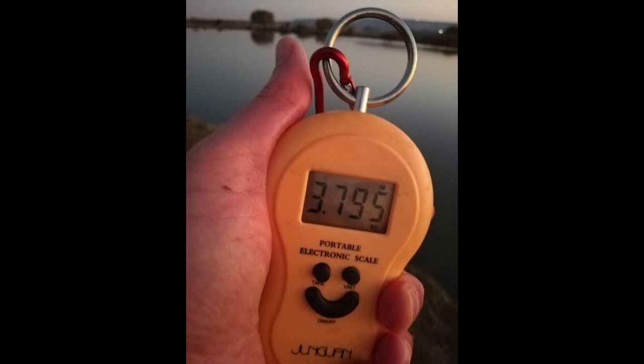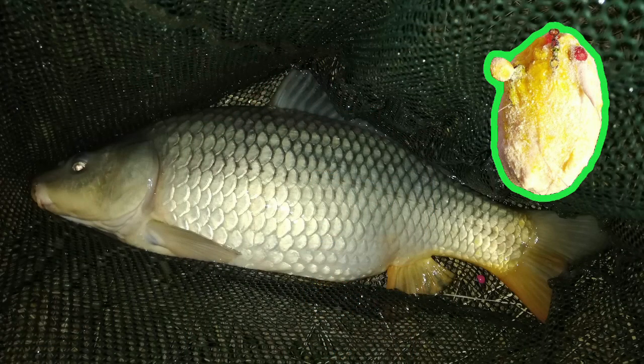As you can see, the fish is still quite aggressive. And that's the weight, 3.795. So minus the 500-600 grams for the net is 3.2 kilos. Really nice fish, really good condition. Thank goodness my phone camera had enough battery to put the flash on, and I managed to get this great shot of this little beast.